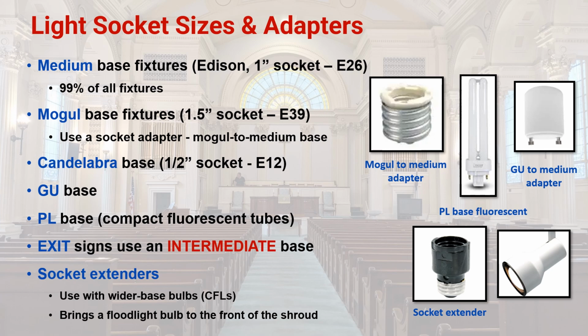Again, you can buy a socket adapter, mogul to medium base, and put a regular size bulb into that fixture. There's also candelabra base. You may see in a chandelier, the narrower 1/2-inch base bulbs. Those are called E12. There's also something called a GU base, the photo on the right there. Two little nubs, and you stick it in, give it a quarter twist, and it locks the bulb in place.